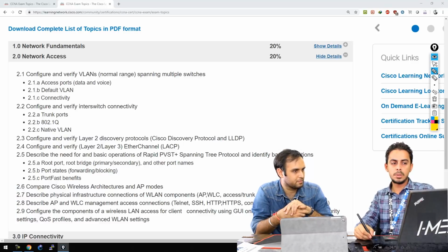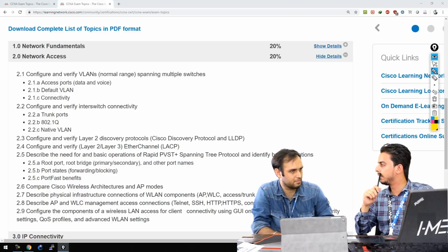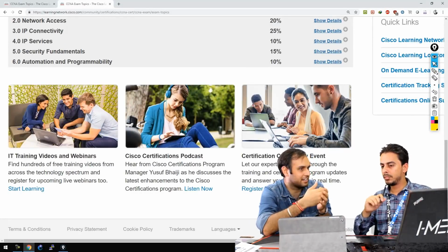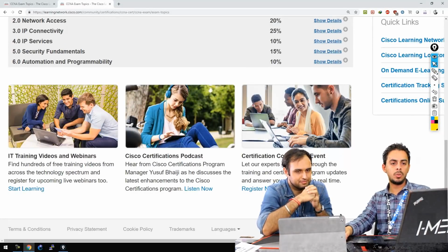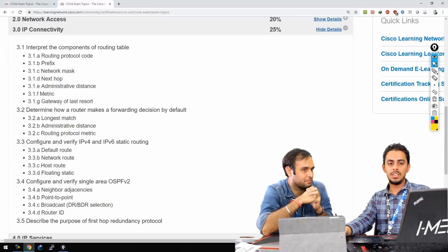Once you are done with this 2.0 section, we can move to the next section, that is IP connectivity. So let's go to the third one, IP connectivity. It covers 25% of the entire content, so one quarter of CCNA. Very critical.